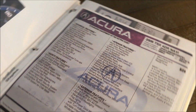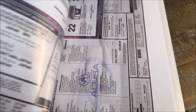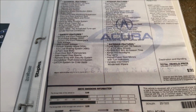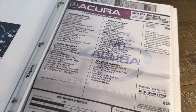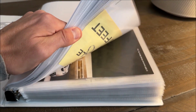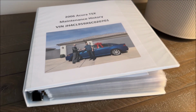And then the cool thing, he did have a scan of the original window sticker. I had already gone to the point of having my buddy Jason make me a replica, but super nice to have the original here just as a point of reference with the documentation. So yeah, very, very comprehensive backstory on this car. This is a lot of stuff that I've accrued already, and I'm just getting started. So more to come on this awesome car.